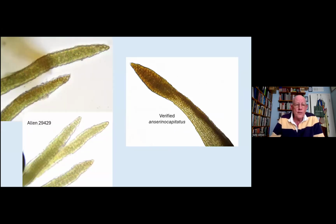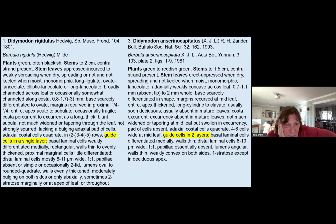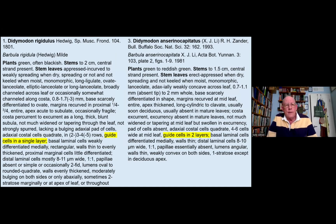Well, I wonder how else can you tell these things apart? Here is a summary of all the leaf tips in Bruce's specimens, and our specimen corresponded to all of those, and then the verified goose head. It's so satisfying to say goose head. Well, if you go to the write-up, we find out in Didymodon rigidulus, or rigidulus, however you want to say it, the guide cells in the costa are in a single layer. And in anserinocapitatus, the guide cells are in 2 layers.